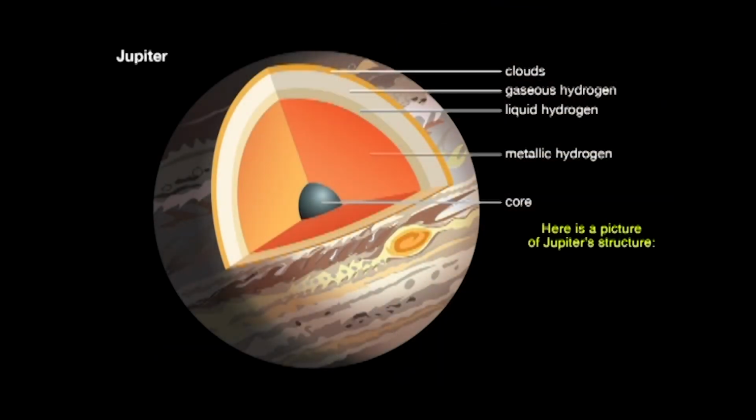Here's a picture of Jupiter's structure. Clouds, gaseous hydrogen, liquid helium, metallic hydrogen, core.